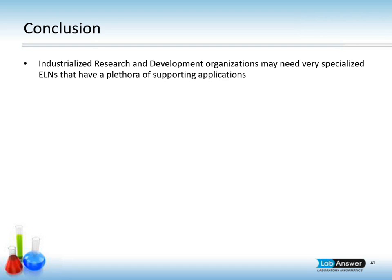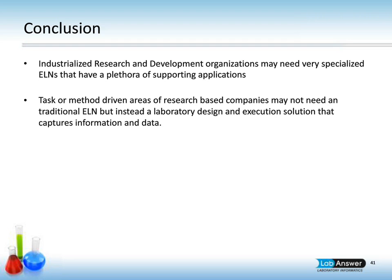So in conclusion, industrialized research and development organizations need very specialized ELNs and a plethora of supporting applications around them. And this is critical from an integration perspective to try to keep things as smooth as possible. Task or method-driven areas of research may not need that traditional ELN, but maybe a laboratory design and execution solution that captures information and data. So keep that in mind.